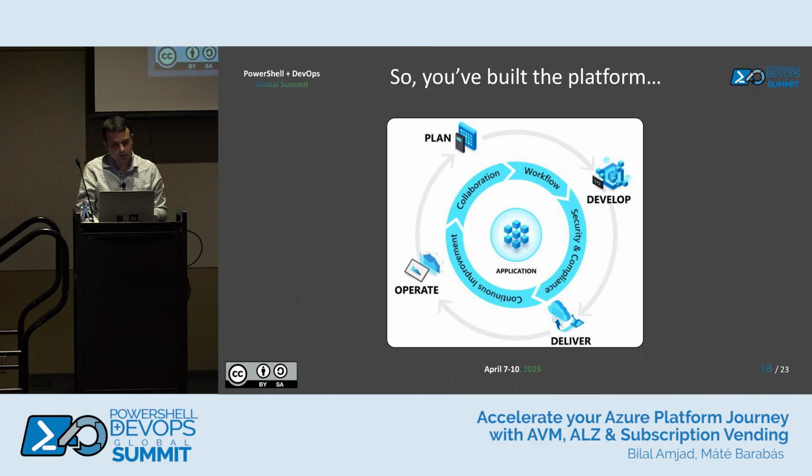So once you've got your platform all up and running, that was all the platform side. Now let's shift over to the application side. You've got your platform set up, but a platform without any applications or workloads running on it is probably no good for any organization or any business. The real value comes out when applications and workloads start coming onto it.